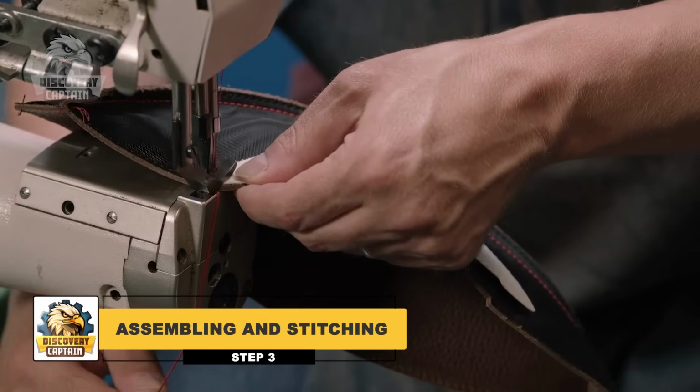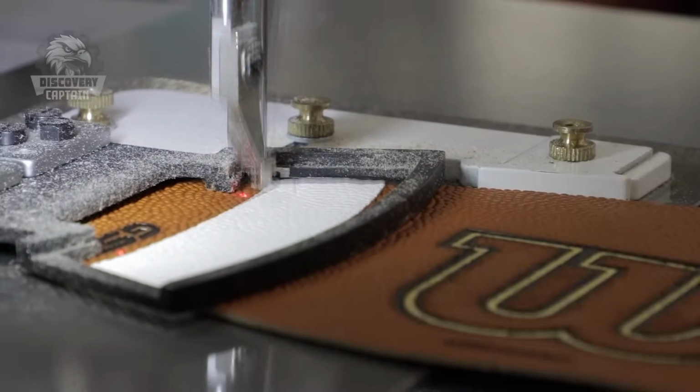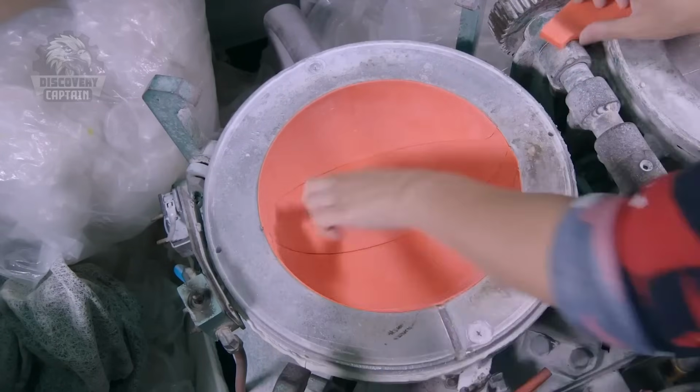The 6 leather panels are stitched together inside out to form the basketball's outer shell. Each panel is cut to a precise shape and aligned so that the ball's seams are even and smooth.